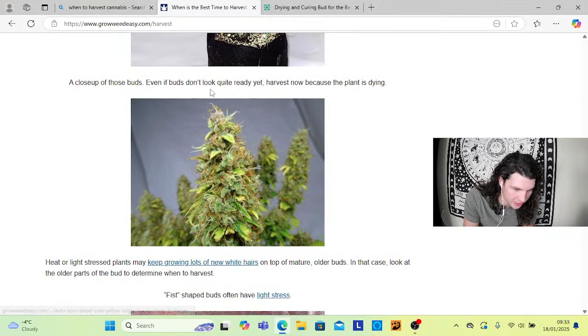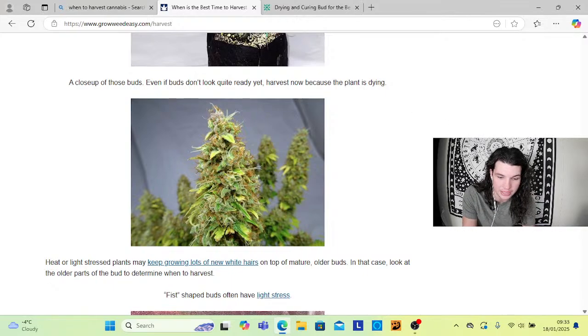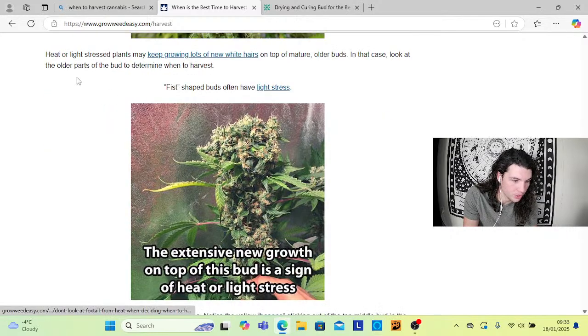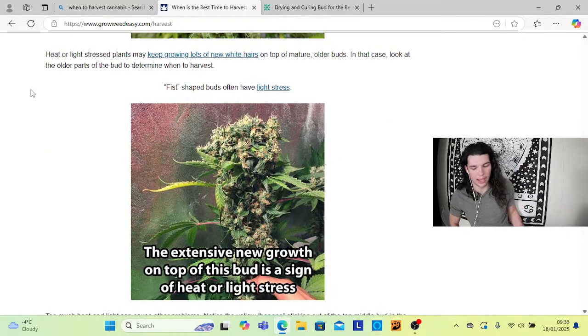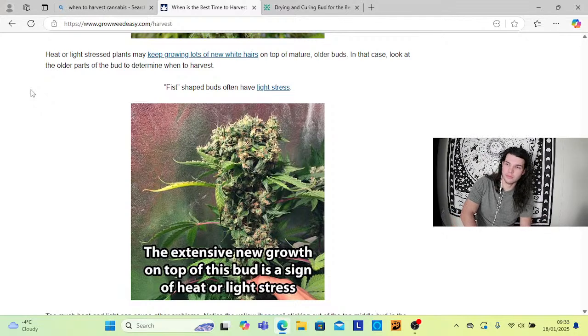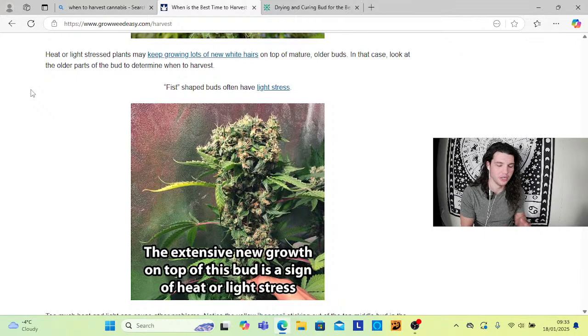A close up of the buds. Even if the buds don't look quite ready yet, harvest now because your plant is dying. And if your plant is dying, yes, harvest early. Get what you can out of it for sure, because I would rather have ounces on ounces of lower quality or high energy stuff rather than the same amount of stuff basically, because you're not working on yield at this point. You're just working on the potency.